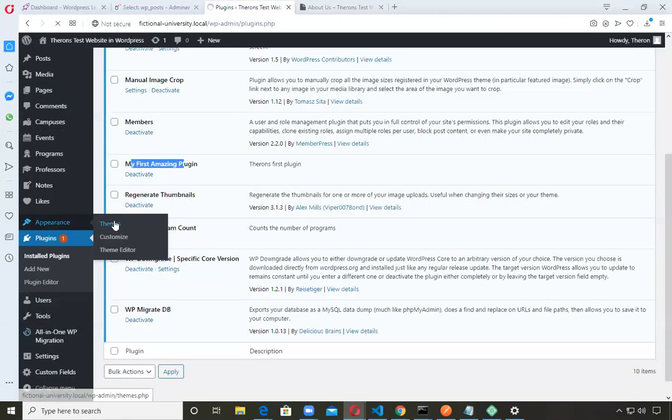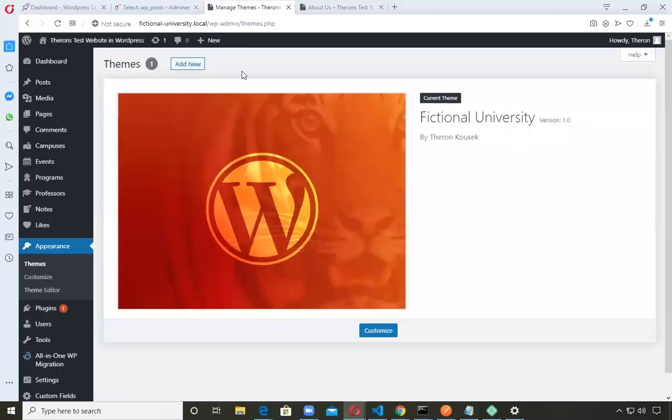If you go under Appearances, Themes, right now we only have one, and this is the one that we've actually coded. We've used custom CSS. The instructor in the course provided most all of the layout and the different pages, and we gradually build on each of those pages as well as create brand new pages for the course.